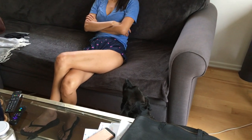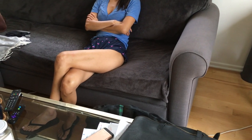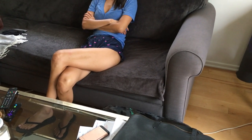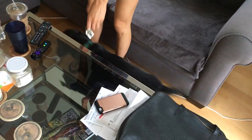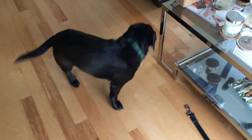I don't show anybody's faces in video, so I'm cutting you from the shoulder down, but she's not looking at him. Looking at a dog is valid and engaging. All right, go ahead and stand up and pick up your keys again. Put them back down. The energy level is considerably less this time.